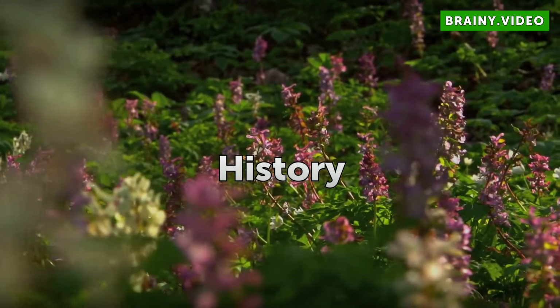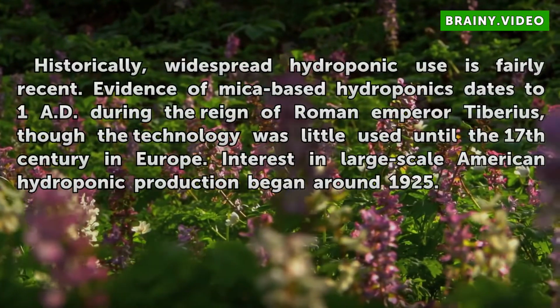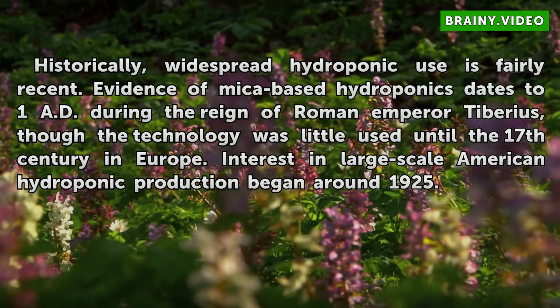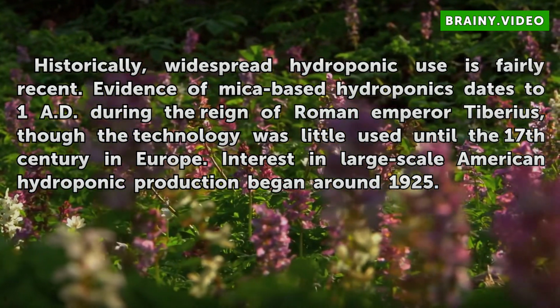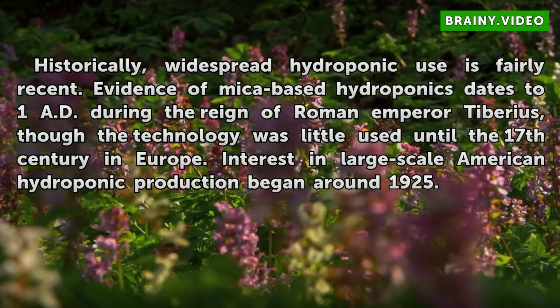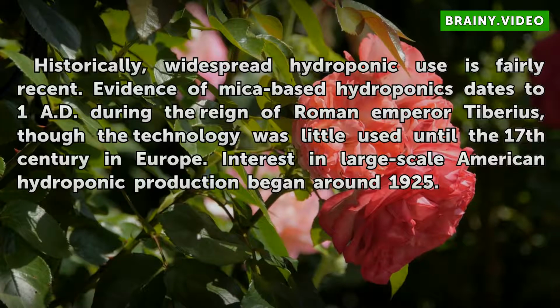History. Historically, widespread hydroponic use is fairly recent. Evidence of mica-based hydroponics dates to 1 AD during the reign of Roman Emperor Tiberius, though the technology was little used until the 17th century in Europe. Interest in large-scale American hydroponic production began around 1925.